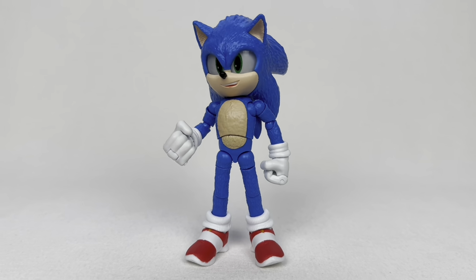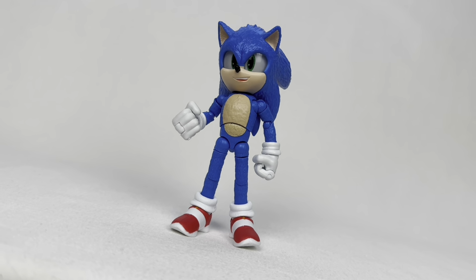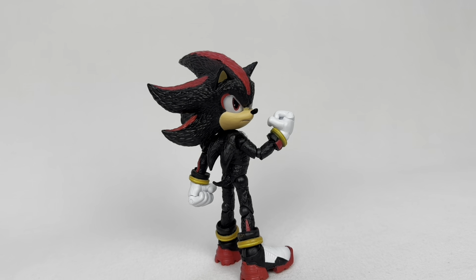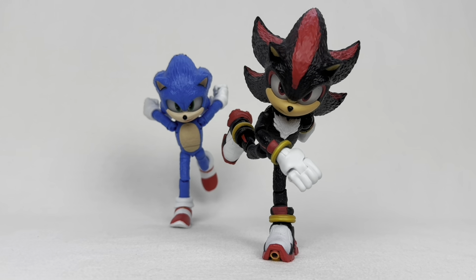As I stated earlier, Jakks has had the toy license to Sonic for a while now. Over those years, we've seen real improvement in their output of figures. These Sonic movie figures are great representations of Sonic and Shadow as they appear in their upcoming film, Sonic the Hedgehog 3. If you're a fan of the Sonic films, I'd recommend picking these up.